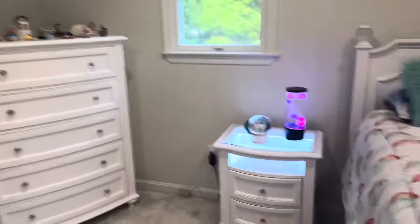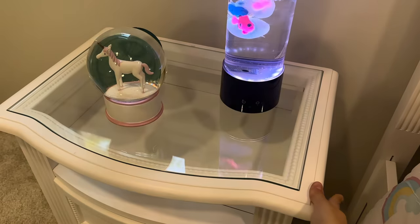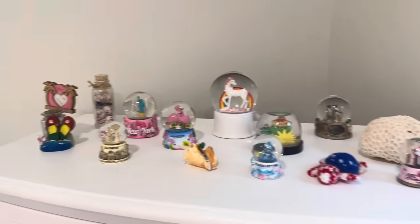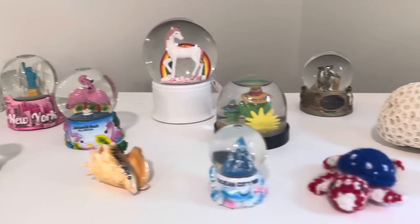And then she's got this cute little nightstand. I love that it has the touch on the side, so it lights up. She loves that because she uses it as a nightlight. And she's got all her little snow globes. Y'all know she loves snow globes. She collects them wherever we go. Wherever we visit with her, she gets a snow globe.